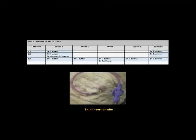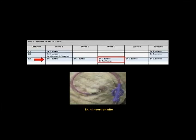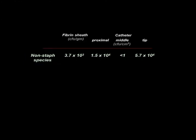So we're a little bit over time here, but I'm going to skip through this quickly. This was the 1 sheep in the control group that made it for 31 days. And if you look up on the 3rd week of the skin cultures, you can see that there was a 2+ Staph aureus and a 1+ bacillus, but that was the only time the bacillus appeared. This was the insertion site on the day of necropsy, and you can see that the insertion site of the catheter is not looking too healthy there.